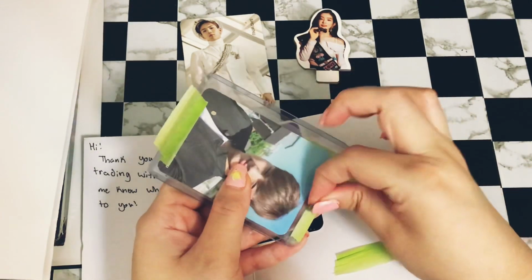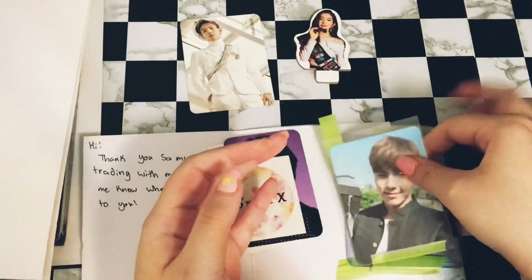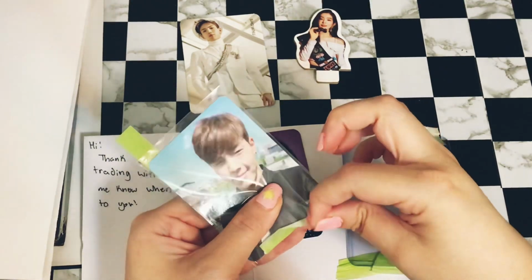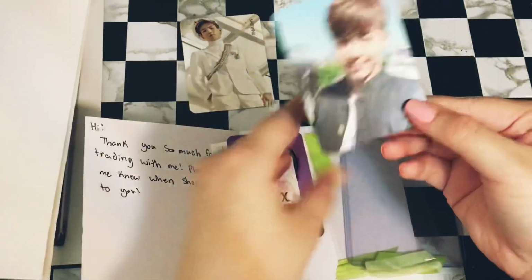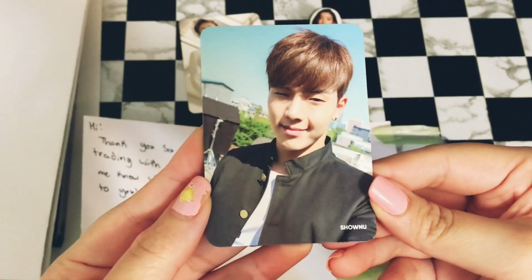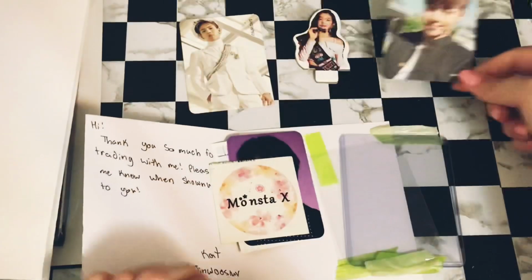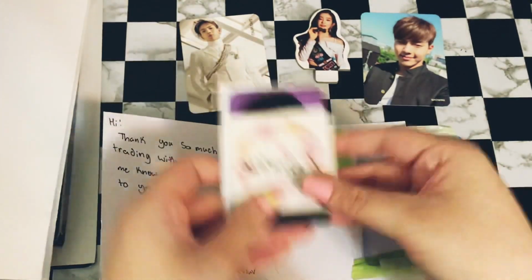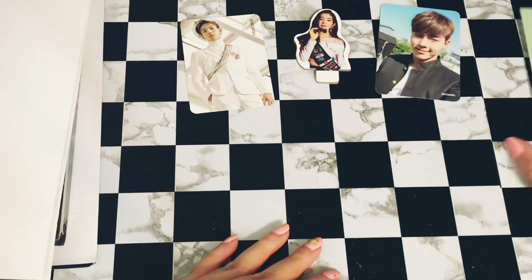Honestly, I don't keep up with other cards when it comes to Monster X, aside from album cards. So I don't keep up with other merch. But then she told me she got me this and I was like, oh my god, that is such a cute card. I don't even know when this is from, but I am super happy to have this join my shownu collection. That is cool. And then we got these freebies, so that's nice. Put it over there. So yeah, super nice of Michelle to get me this.